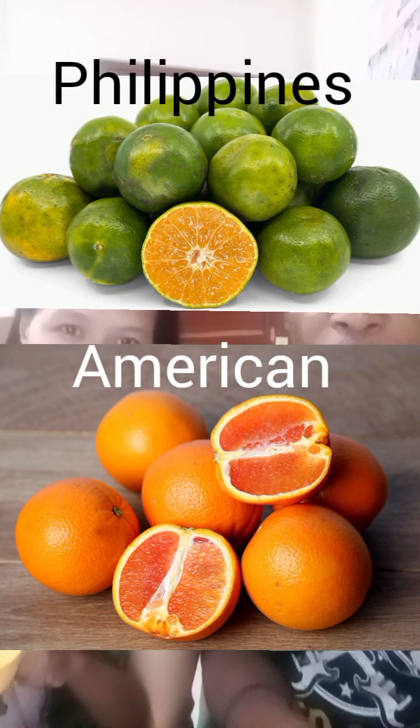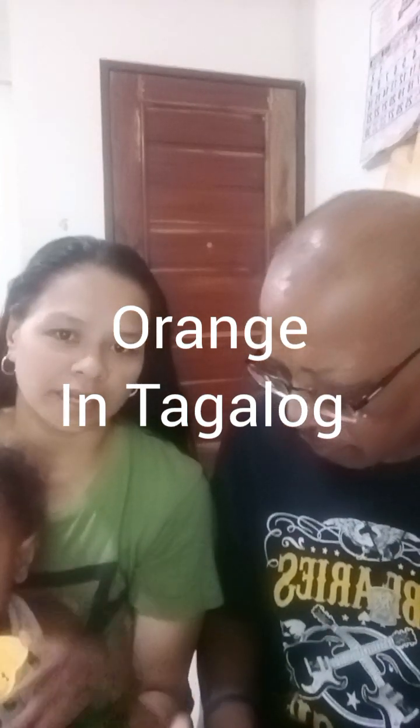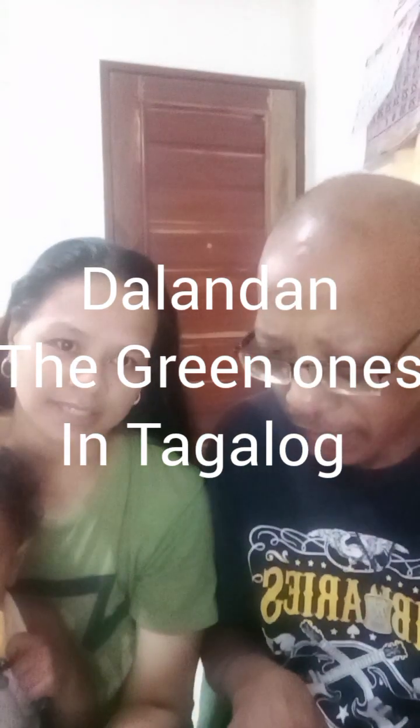Then we have orange. The orange tastes the same, but most of their oranges look green. But they do have the oranges here too. What's the name of oranges? Orange. Maybe the one you saw in the market is dalanghita, which is orange inside. Or dalandan.